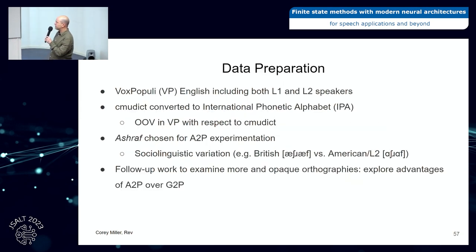So our data preparation involved using the Vox Populi data set of European parliamentary proceedings, just the English portion, which interestingly enough included both first and second language speakers of English. We converted the CMU Dict to the International Phonetic Alphabet, and then we found out-of-vocabulary words in the Vox Populi with respect to CMU Dict. And among those words, we selected one for intensive experimentation, just as an example, and then we hope to build from there. The one we chose was Ashraf, as in Camp Ashraf.